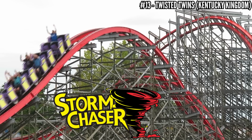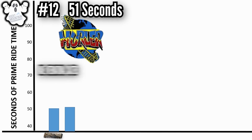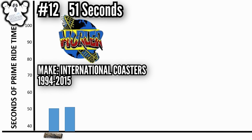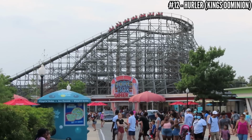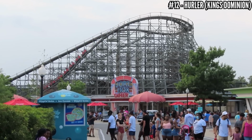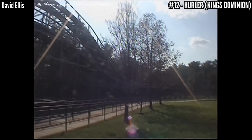In 12th place with 51 seconds is Hurler at King's Dominion, built by International Coasters, operated from 1994 to 2015. Hurler at King's Dominion was one of 2 installed that year, the other being at Carowinds, and that one's still operating. International Coasters only built these 2 coasters, and they leave a lot to be desired.